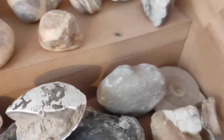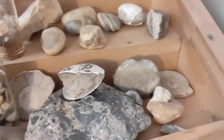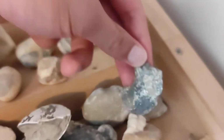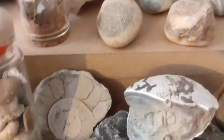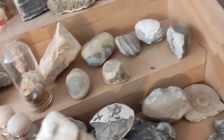Very, very cool. This here, apologies, just got a notification. This here is a fossilized oyster shell from the same rock that this is from, but just the shell. So that's quite cool. These here are some fossil shells that my parents got me. You can see they've been smoothed off and tumbled a little bit. So that's cool. And then here we have, I actually don't know what's going on here.